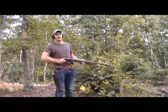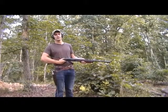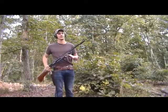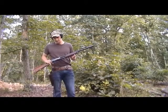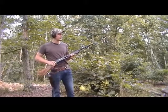Man, it does well. It's not the best pointing shotgun because of this barrel, but it did come in many different barrel variants. I would say this is probably one of the more desirable, just because of the way it looks. It's absolutely awesome. The jeweled bolt, just gorgeous, absolutely gorgeous.